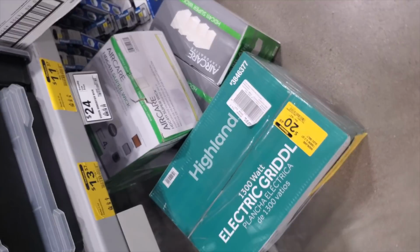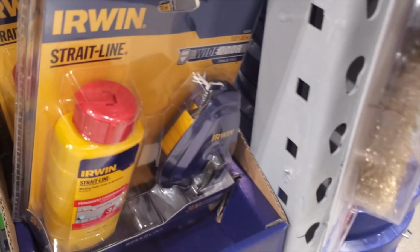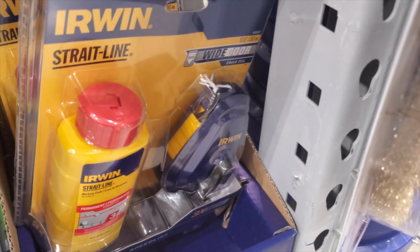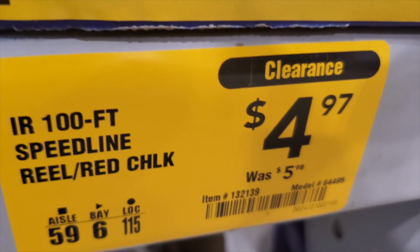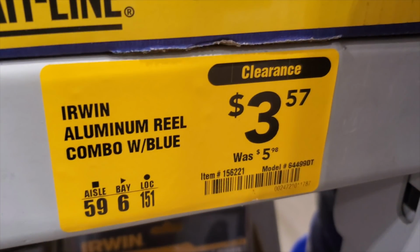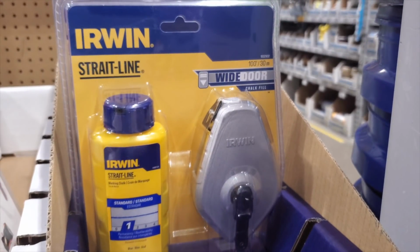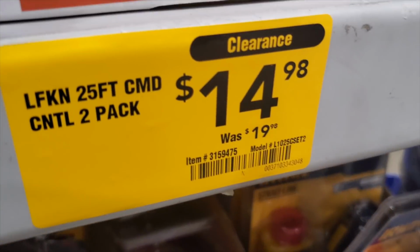$40.99 regular price, down to $20.49. So about 50% off. Then you got this Irwin straight line chalk, $4.90 down from $5.98. So basically $1 off. Then you got this one down to $3.57. I don't know if it's the same one or just different, but that one's cheaper.